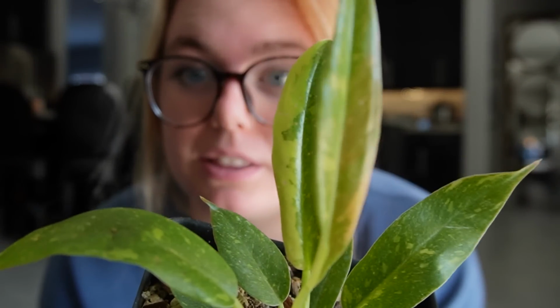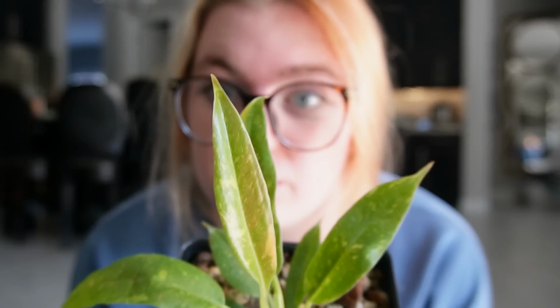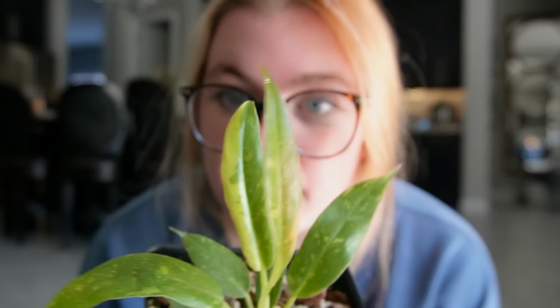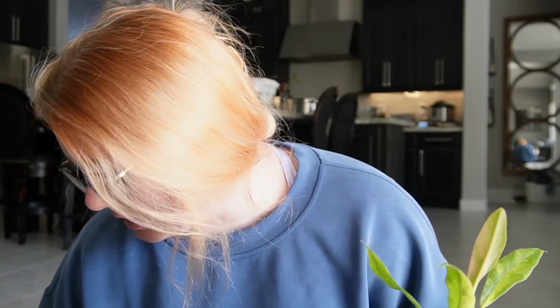And again, these are the ones they inherited from the previous owner. But I got this one, which is so beautiful. It has so much pink on it. It has so much yellow on it. It's just so beautiful, so I ended up buying this one. So yeah, that's what ended up happening.